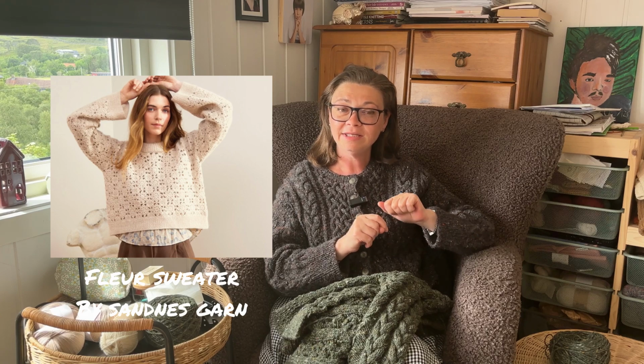Another project that is not on my needles anymore is the Fleur sweater by Sunnes Garn that I was crocheting the motifs for in red. I decided that I'm not ready for a red sweater. However, I didn't abandon the idea of having that sweater. But I just need a little bit more time to figure out what is the best yarn option for me and that project.